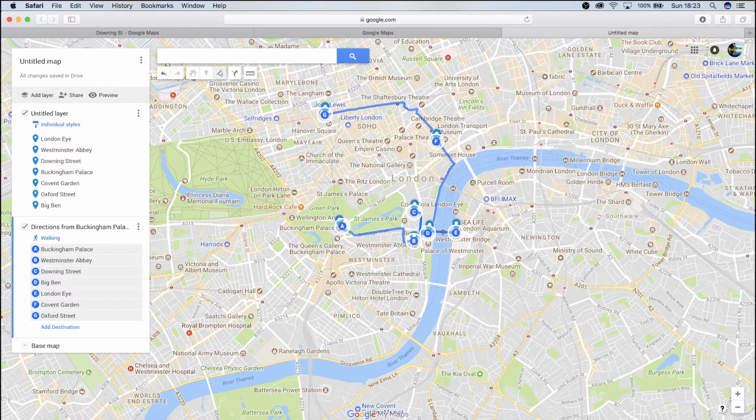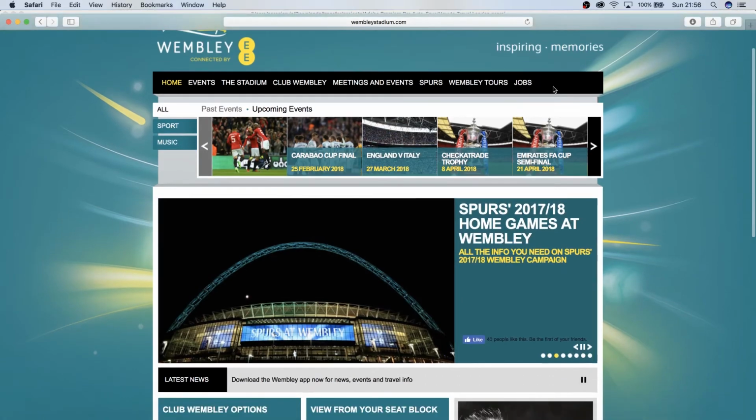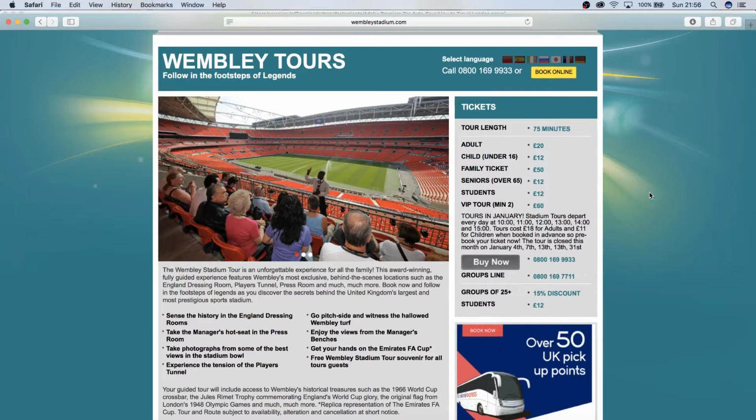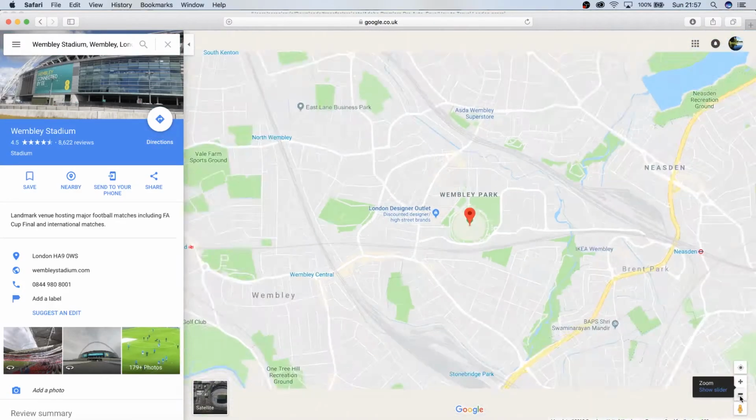We're going to move on to 4 more activities. Go and see Wembley, obviously the national stadium for the football team. Tours are available. I have done it in the past. I highly recommend it because actually outside the stadium you can't see much, as the area is surrounded by houses and is quite far out of central London.